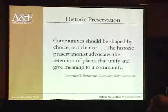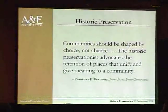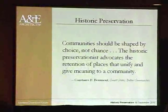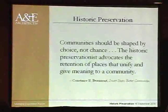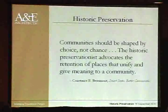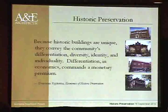Just a couple of quotes, and I'll read these because they're really important to quote. This is from Clarence Beaumont, who's with Smart States Better Communities, and it says, "Communities should be shaped by choice, not chance. The historic preservationist advocates the retention of places that unify and give meaning to a community." And then as far as historic preservation, because historic buildings are unique, they convey the community's differentiation, diversity, identity, and individuality. And that differentiation, in economic terms, commands a monetary premium. I'm going to talk about that as we go through this today.